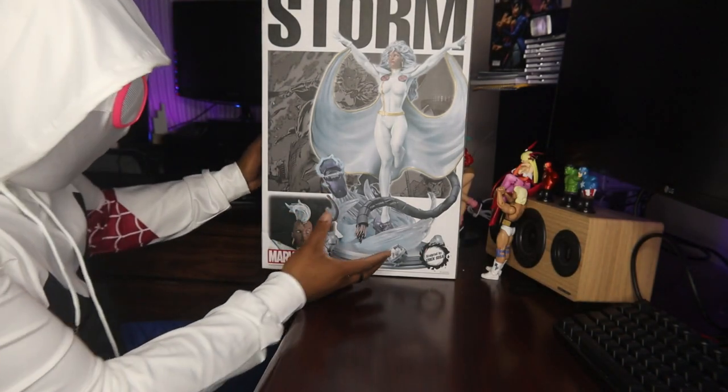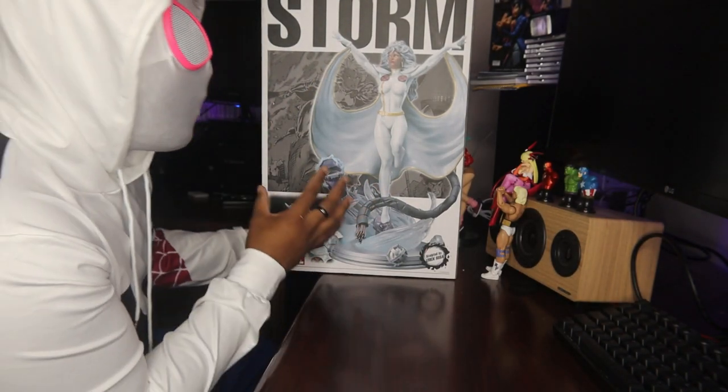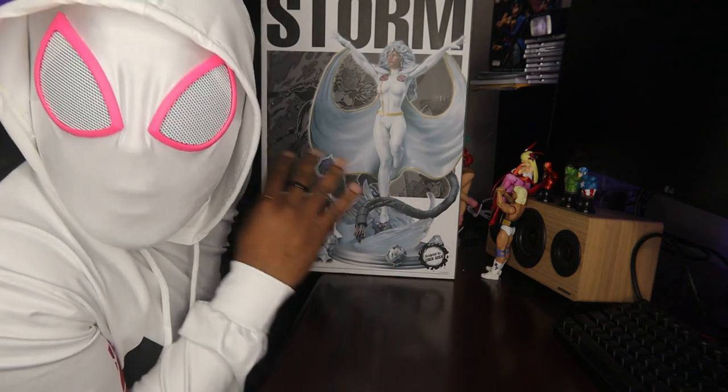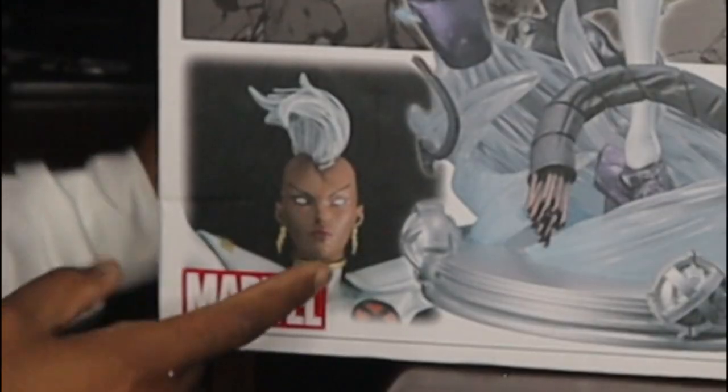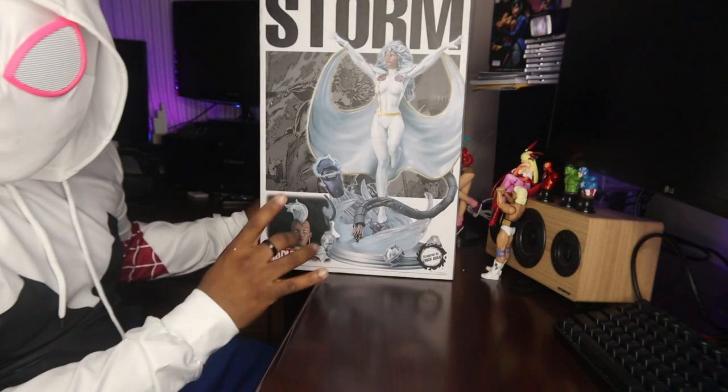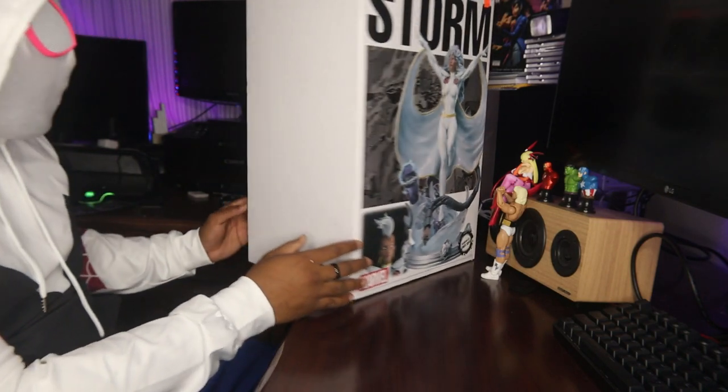This right here is a Kotobukiya Storm. I've been wanting this one for a long time, especially because she's got the Mohawk head. So let's take a quick look around the box.